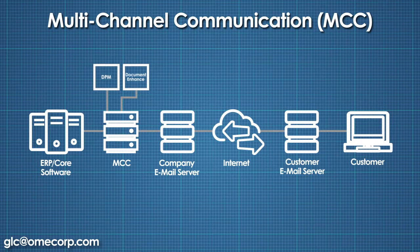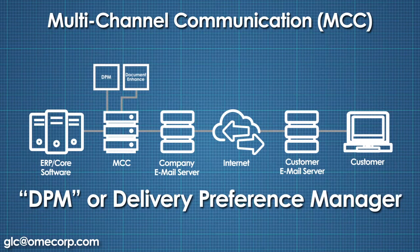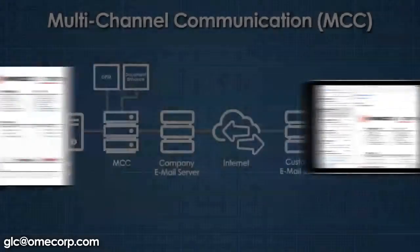The key to this solution is that MCC uses a DPM, or Delivery Preference Manager. When recipients, your customers, select the preferred delivery method, the DPM saves their preference and automatically sends documents accordingly, either physically by traditional mail or electronically in PDF format.